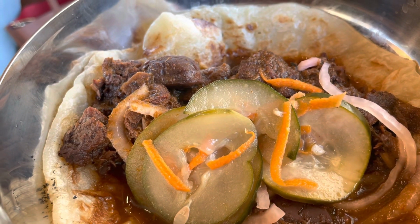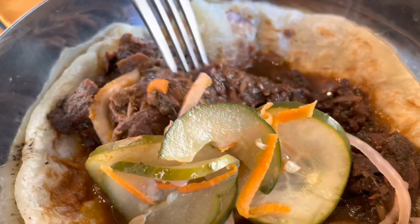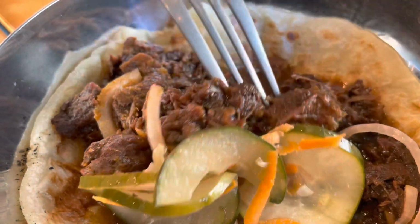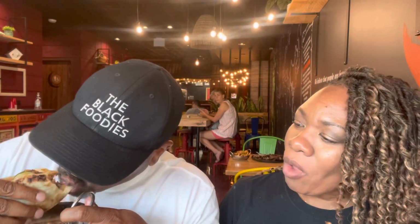And while Miss Coretta is chowing down on this poutine, I'm gonna try something very interesting. And it's the roti. And what it is, it's an Indian flatbread, and on top of it, they have jerk jackfruit, carrots, as well as cucumber slaw. And it's like a huge taco. Wow, look at that. Oh, wow. This is something.